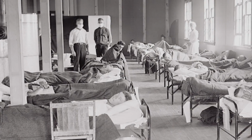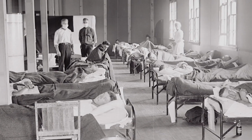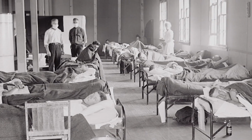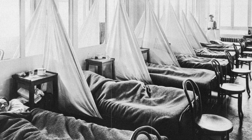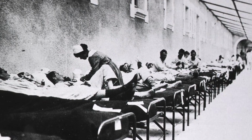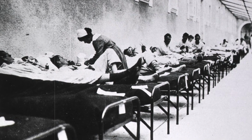The first wave of the pandemic started in early 1918 and was relatively mild, but the second wave, which began in the fall of that year, was much more deadly. The second wave of the pandemic was caused by a mutated strain of the virus that was able to spread more easily and quickly than the first wave. It was also more lethal, causing severe respiratory distress and pneumonia in many of those infected.